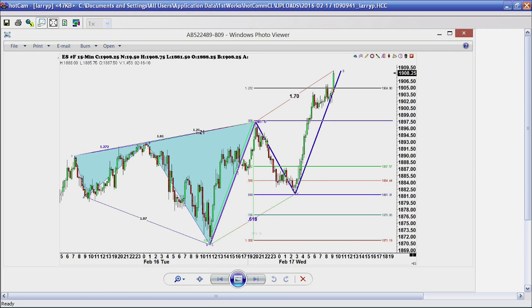But let's get back to the ABCD formula. It's B plus C minus A. So B was 1896. C was 1881. And then you subtract from that the low, which was 1870, and that gets you to 1908, which is where you are now.